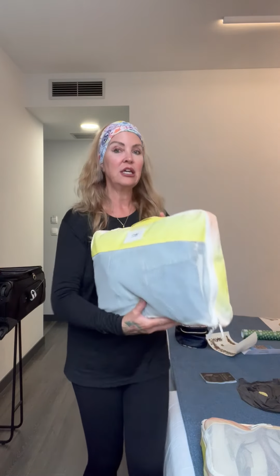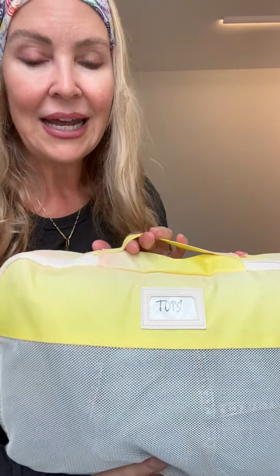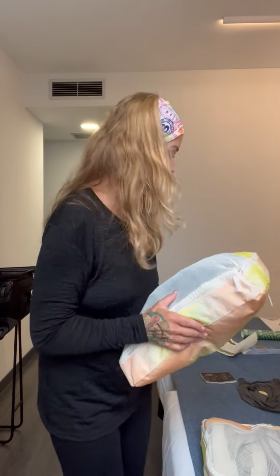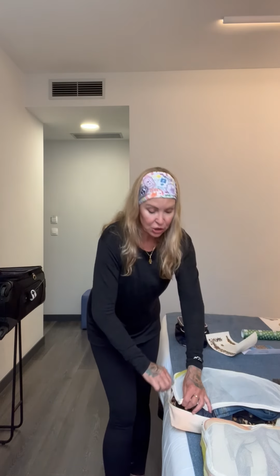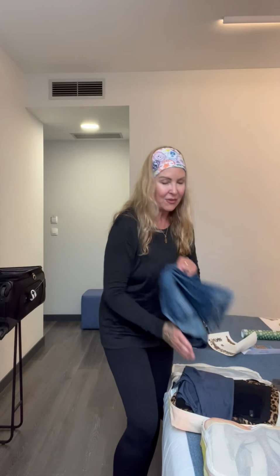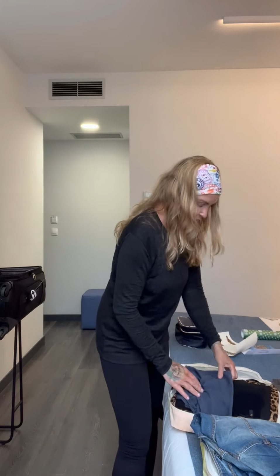Another packing cube, tops. Did I need this many tops? No, but I'm a fashionista, and every day I like having something new to wear. I'll give you an indication of some basics that you may want to take with you. I had a jean jacket, not necessary. This, I would recommend. This is a cashmere sweater from Quince.